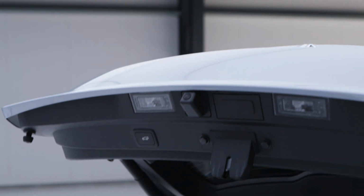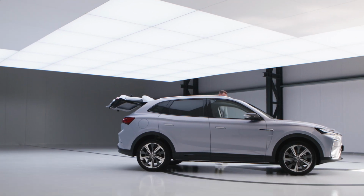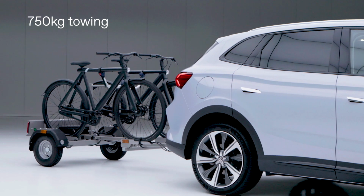Depending on the market, customers can choose from 3 trim levels: comfort, luxury and performance, and there's actually 2 powertrains here, either rear-wheel drive or all-wheel drive. A lot of fingers today, sorry about that. Anyway, the comfort and luxury both have rear-wheel drive and also the option of 2 electric motors.